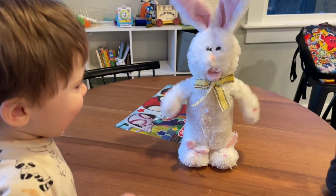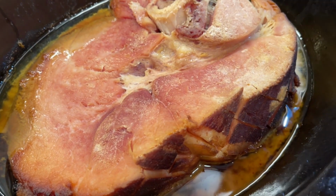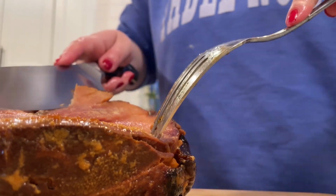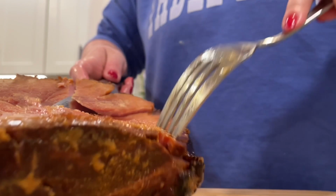Are you popping too? So this was done a little while ago. I'm gonna take it out, carve it up, and we're ready to eat. I had never done a ham in the crock pot like this before, and I will do it forever now.